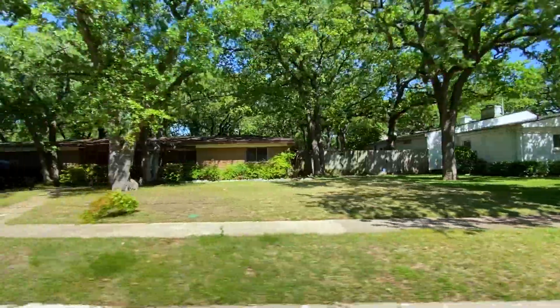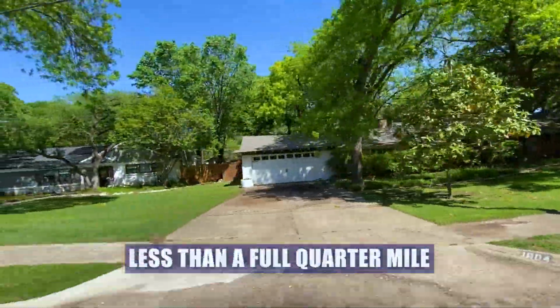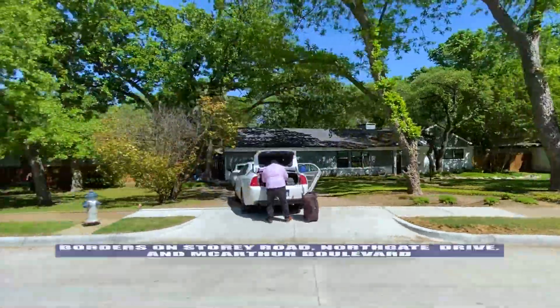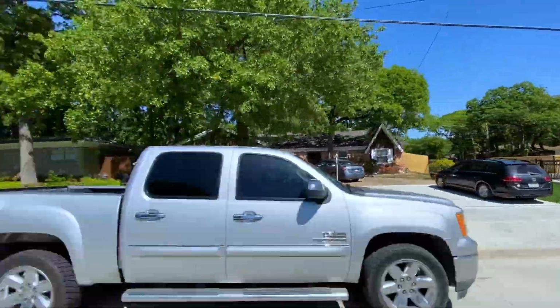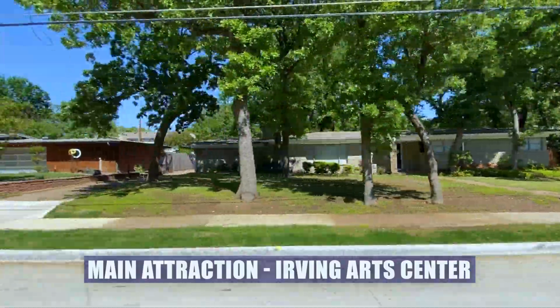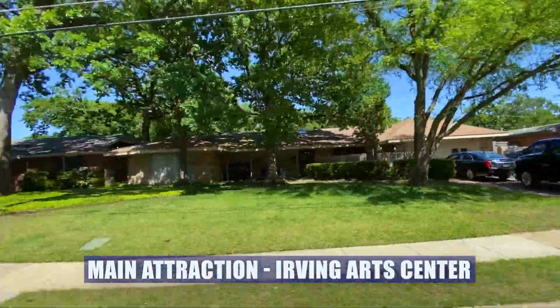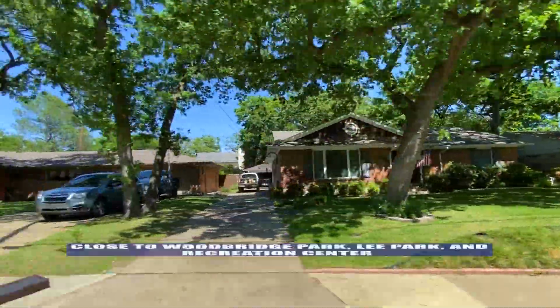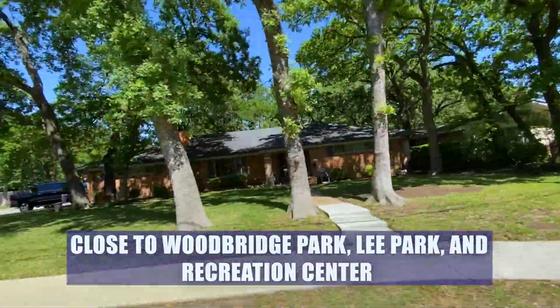All right, the Irving Arts District is a small neighborhood of 6,700 residents that spans less than a quarter mile. It is bordered by Story Road, Northgate Drive, and MacArthur Boulevard. The main attraction is the Irving Arts Center. It's home to 10 resident art organizations that provide cultural programs for the community. Arts District residents can also enjoy beautiful outdoor spaces at Woodbridge Park, Lee Park, and the Recreation Center.